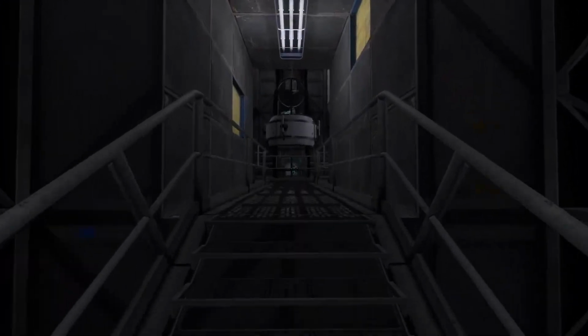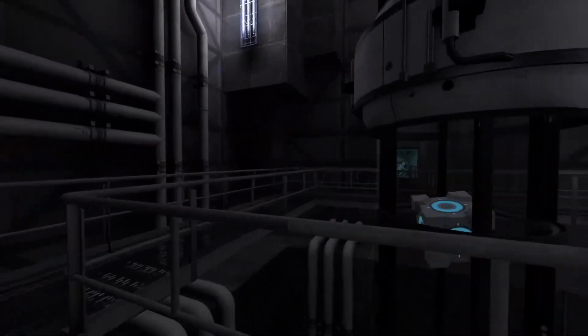These next chambers will involve cube and button-based testing with the perks of time travel.